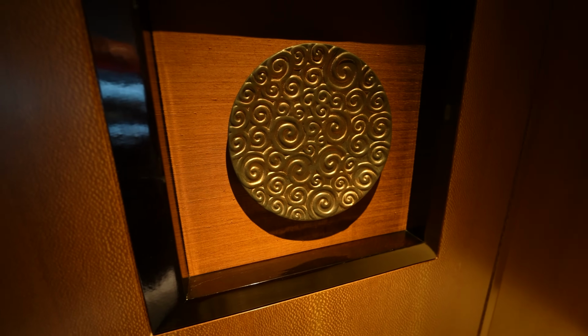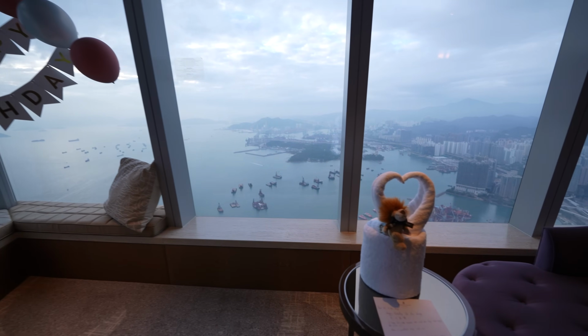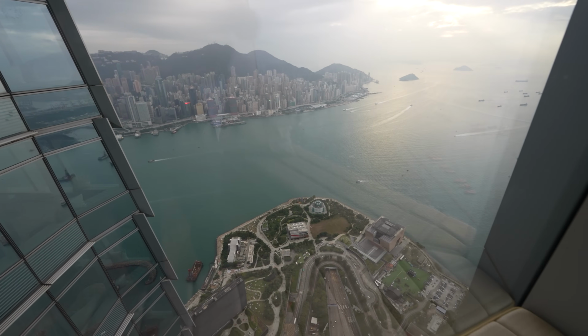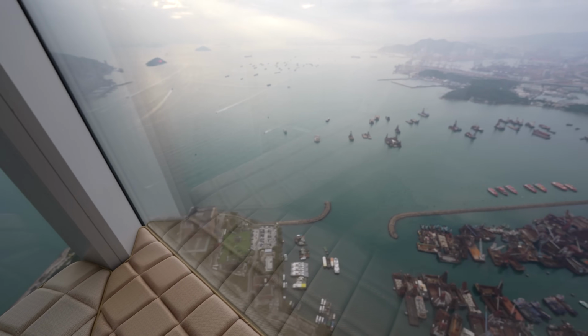I think this room is definitely worth paying the premium for or upgrading to if you're celebrating a special occasion or if you're an avid photographer, just because you are in one of the highest buildings in Hong Kong and you just can't beat the views here.